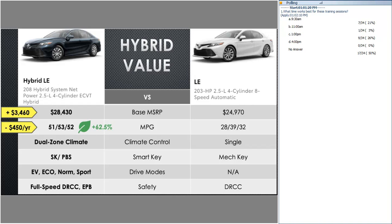Now, what's the difference? Well, your regular dynamic radar cruise will shut off below 25 miles an hour, whereas your full speed will go ahead and slow you down and stop you eventually. So if traffic were to come to a stop, it can bring you to a full stop. It's a great feature to use in traffic as well, because you can just set the speed at any speed and it'll just follow the car in front of you.